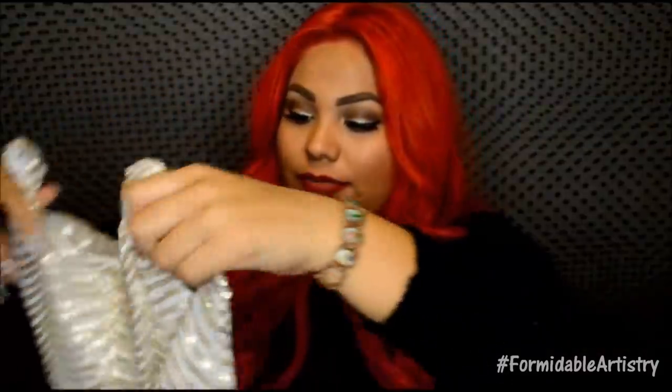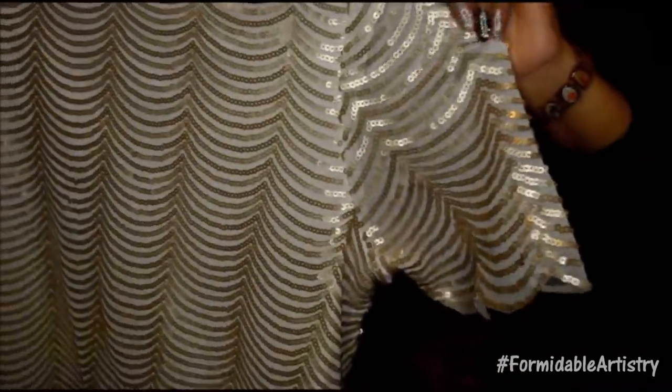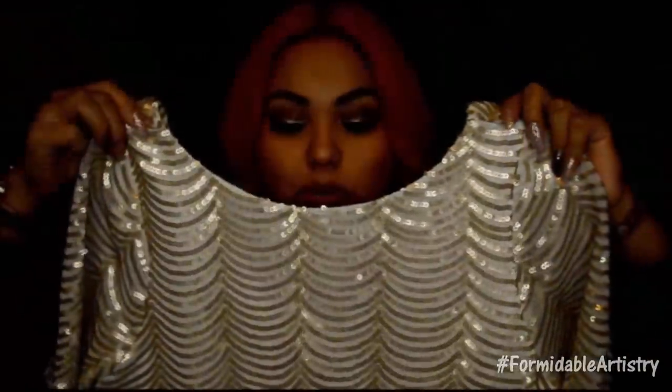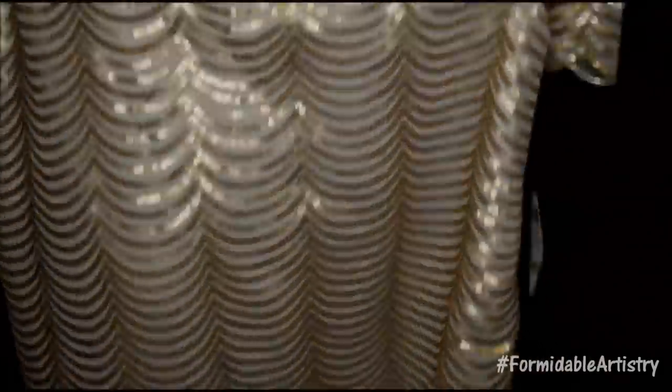And then also got this dress that I'm planning to wear for New Year's. And this one was also $18, originally $40. And I just like the scalloped sleeves on it. And I like the scoop neck. And I love all the shimma shimma. Look, ooh, so cute. And then the bottom is scalloped too, and it has a lining.